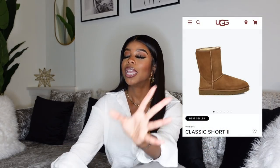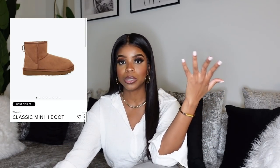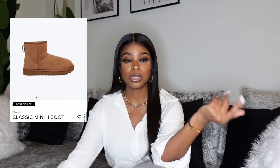Ugg boots. I say go with a classic Ugg boot. If you're gifting Ugg boots to somebody, let's say that's their first pair of Ugg boots, that is a really nice holiday gift, I feel like. This is the season to wear it, and it's gonna be cold for at least a couple more months. Spring is a little bit far away right now.